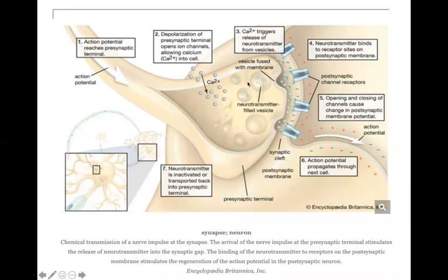What releases the neurotransmitters are calcium. So calcium comes in and it tells this vessel right here that has this neurotransmitter filled vessel, okay, you're going to fuse with the membrane, you're going to move this way, open up, and release the contents outside into this cleft, and that's called exocytosis. So calcium is needed to trigger the release of the neurotransmitter. If this was a muscle on the other end, the neurotransmitter is acetylcholine.